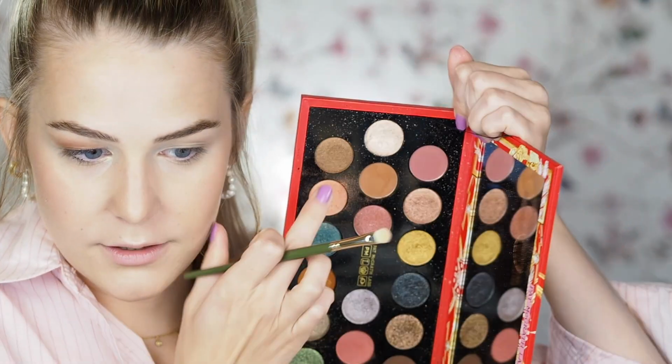Then I'm actually using, as I said that I will, this highlighter from Nabla, and I'm gonna apply it in my inner corner quite a lot. So I will really go for it. Okay, this highlighter is actually maybe a little bit too whitish, so I'm gonna go over with this shade.